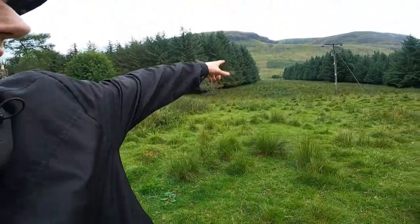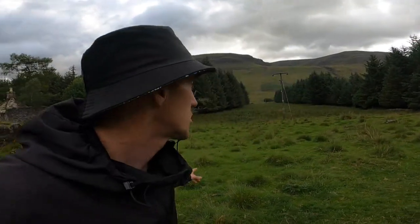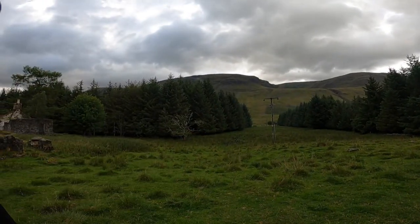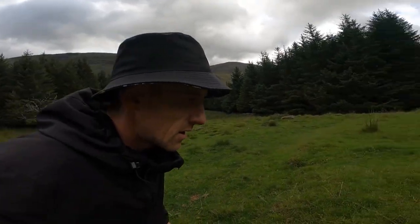Wow, I can actually see the cows are starting to come back down to that end of the field, which is the end I need to cross. It's a mad mission to get there though, folks, because even though I can just see it over there, I have to go a pretty crazy route to get back around. If the cows are there, that is.